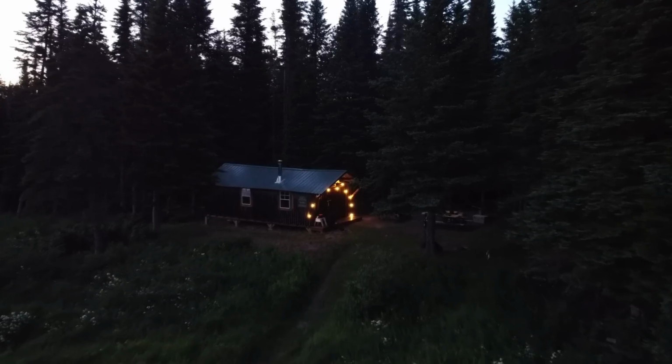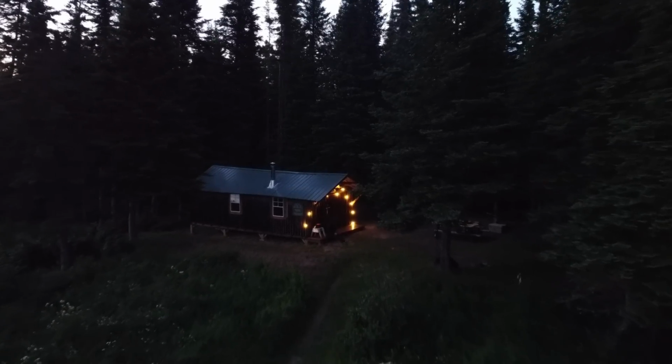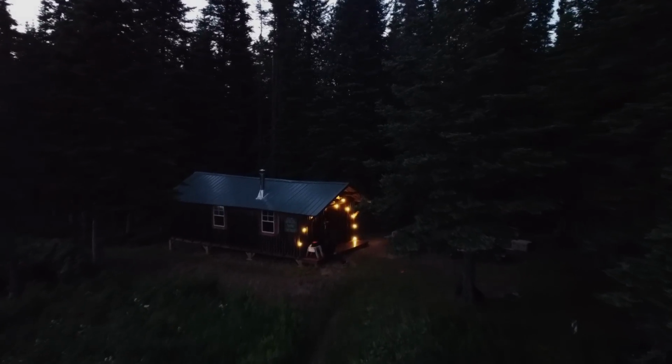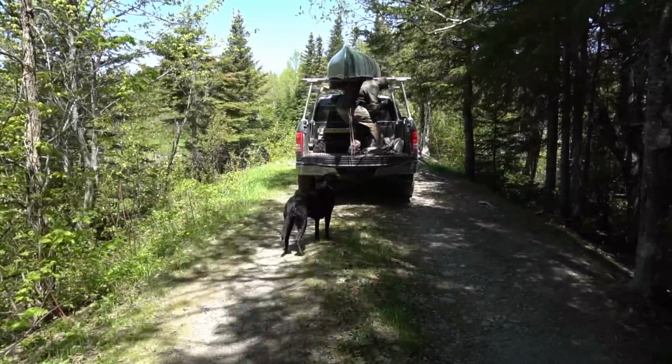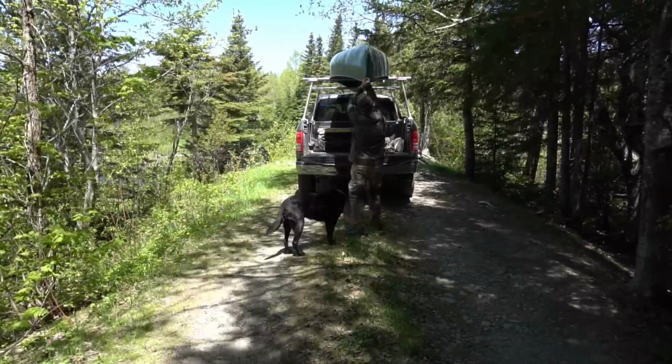This is the story of how I transformed this 1930s Maine Forest Service cabin in the summer of 2021. It started in the spring of 2018 when I paddled the Upper St. John River for the first time.